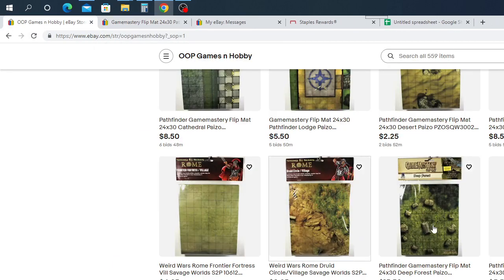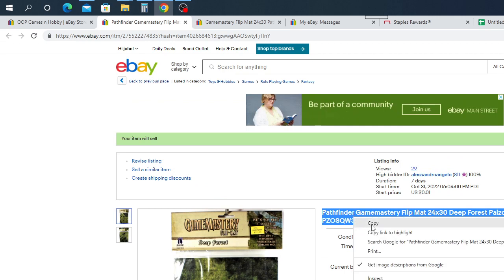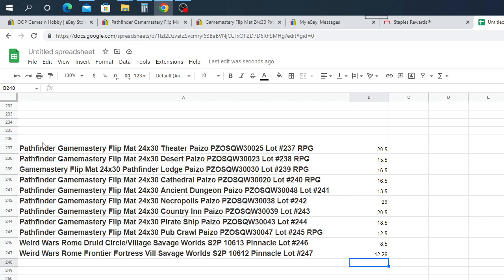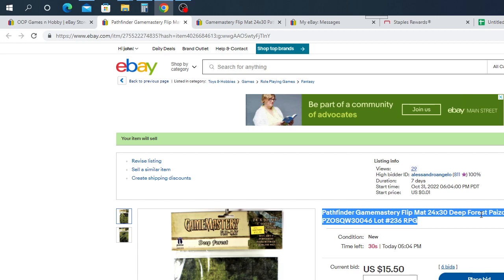Next one. Should have a couple of seconds left. Deep Forest. This one will probably sell well. People are always into the forest maps. 236. And there we go. 30 seconds left. Let's see what this one looked like.